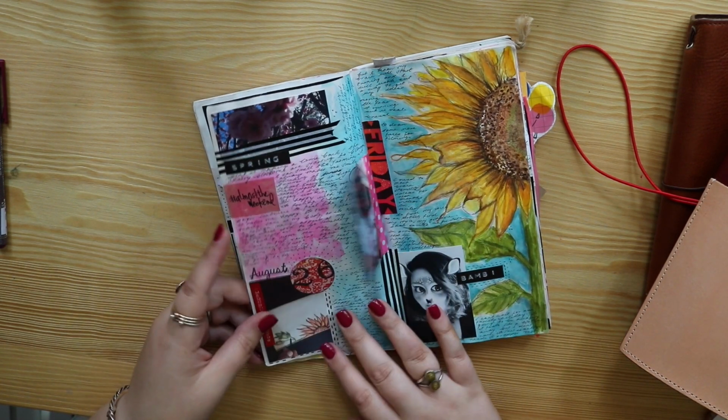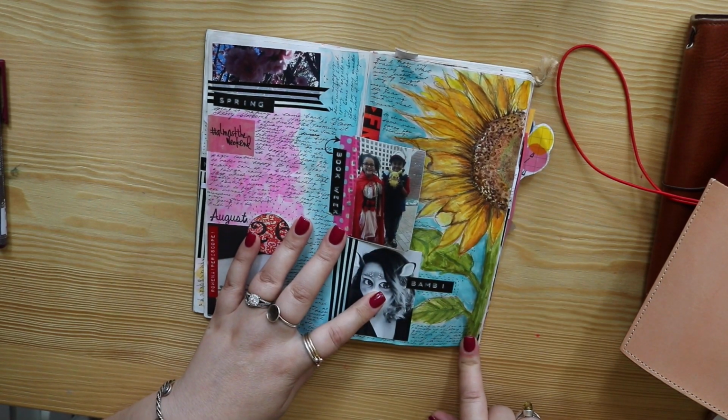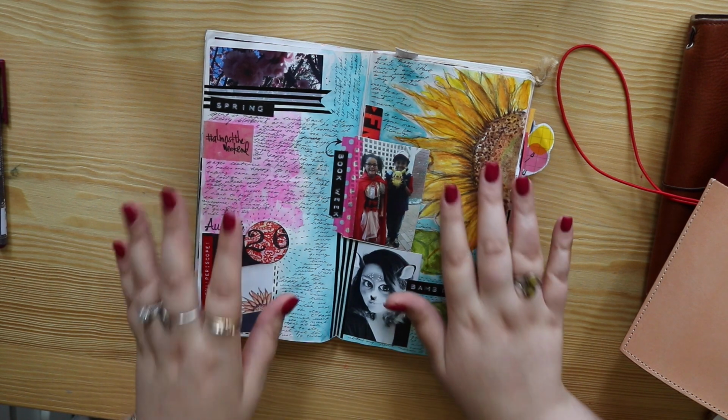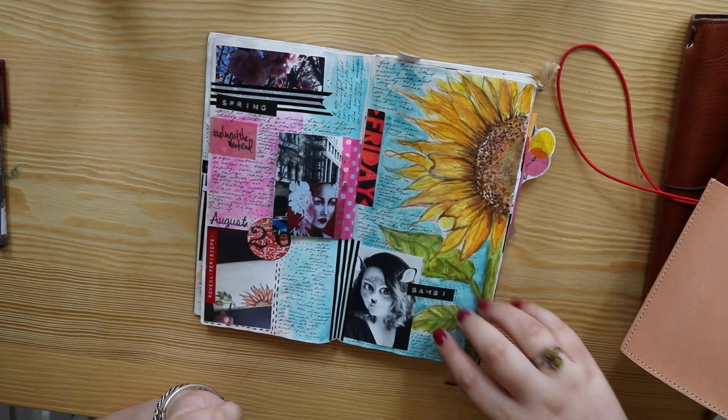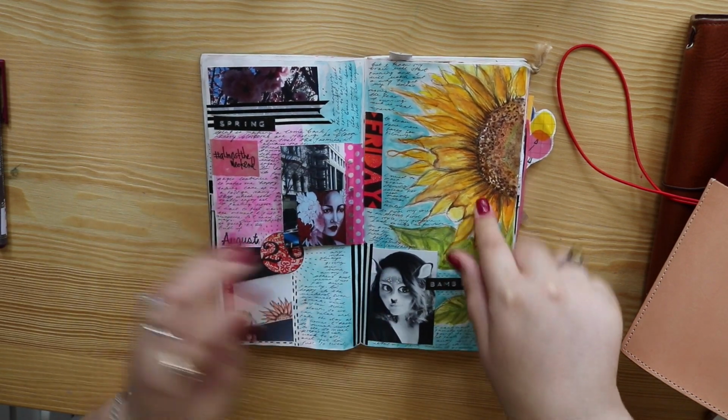I was just having a blast with this insert. This was a follow-on Periscope that I did with Rowena from Sojourner, and she was painting a sunflower. So after I'd watched that, I decided to paint my own sunflower, and this was done with Daniel Smith watercolors.